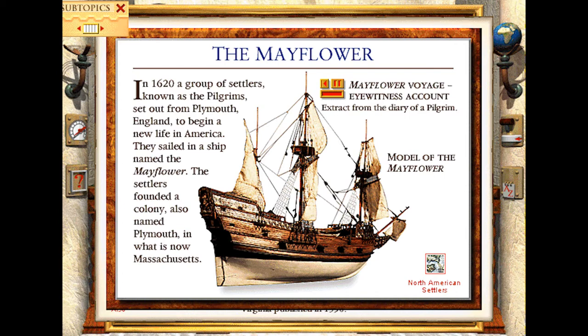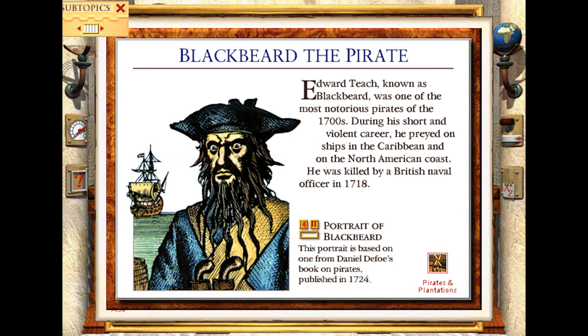Blackbeard the Pirate. Blackbeard deliberately cultivated a frightening appearance. When facing his enemies, he placed lighted fireworks in his hair to terrify them. He grew a large black beard, which gave him his nickname. Blackbeard was always heavily armed with various weapons, including several pistols stuck in his belt.